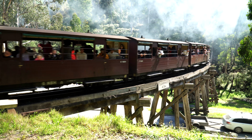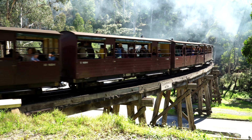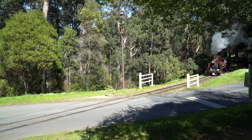Today's first train is underway, crossing the 91 metre long curved Monbulk Creek trestle. And through the School Road level crossing west of Menzies Creek.